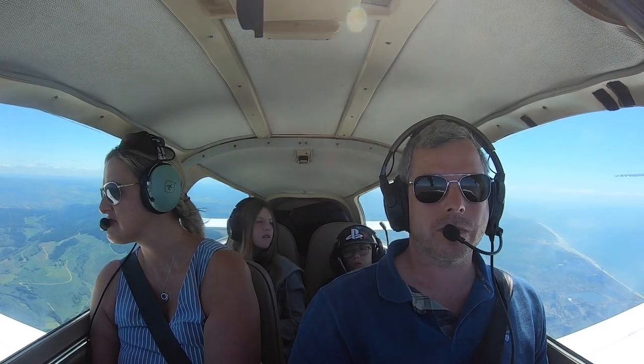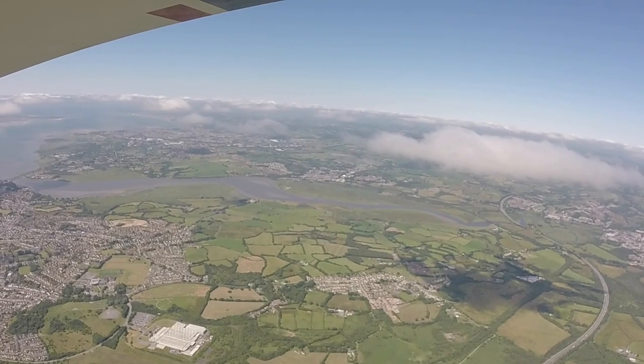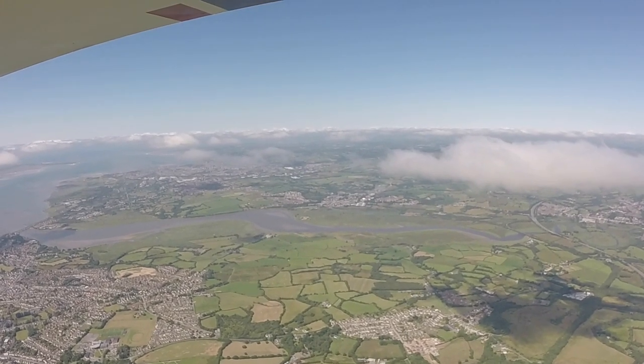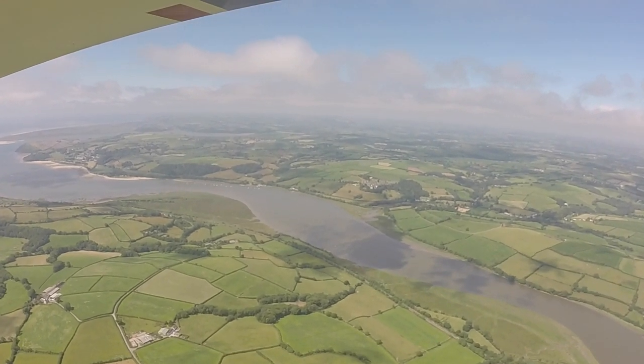Beg it underneath these clouds. 35 miles to go, guys. Haverfordwest doesn't have an ILS, so we had to make sure we were below the clouds before we started our descent. Haverfordwest Radio, Golf Alpha, Juliet Bravo, inbound.